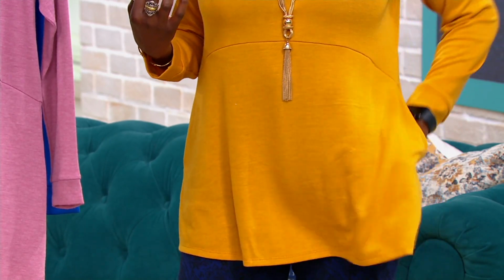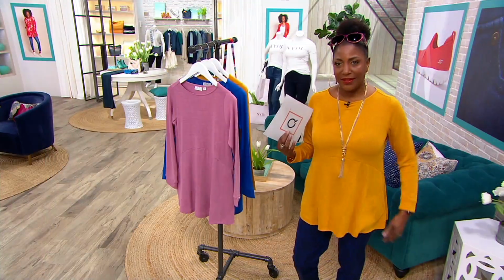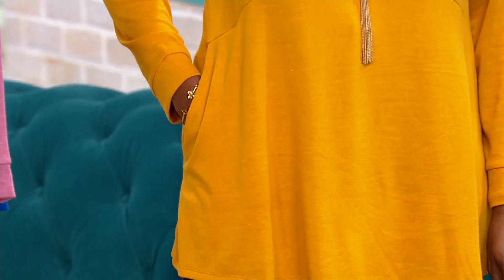And you put pockets in here. I always have to have a tissue. So the tissue, of course, I love it. Or the lip gloss or the cell phone. But this pocket, what I love here is I love side seam pockets. I love patch pockets. I love anything with a pocket.